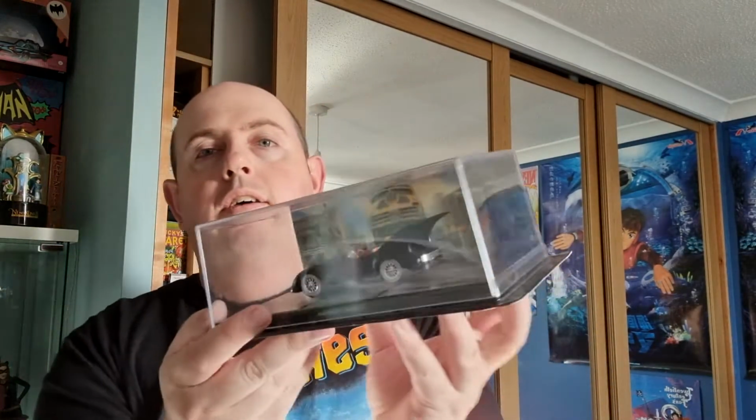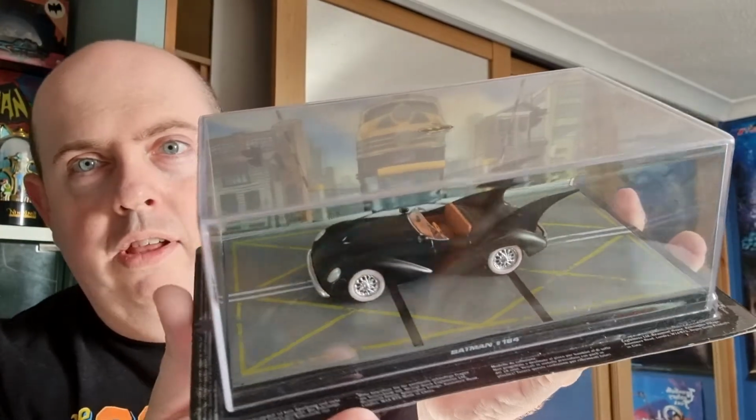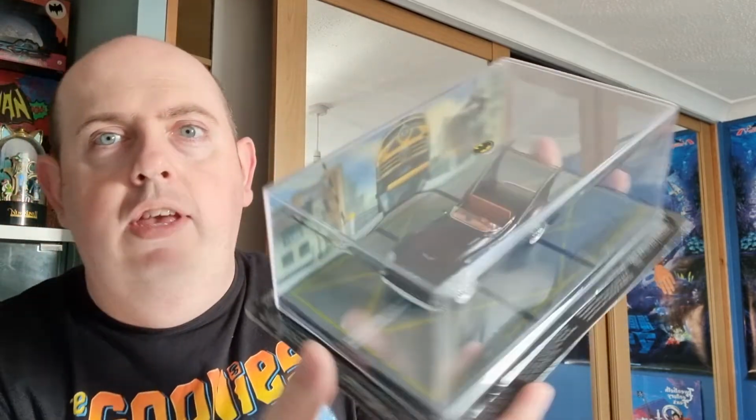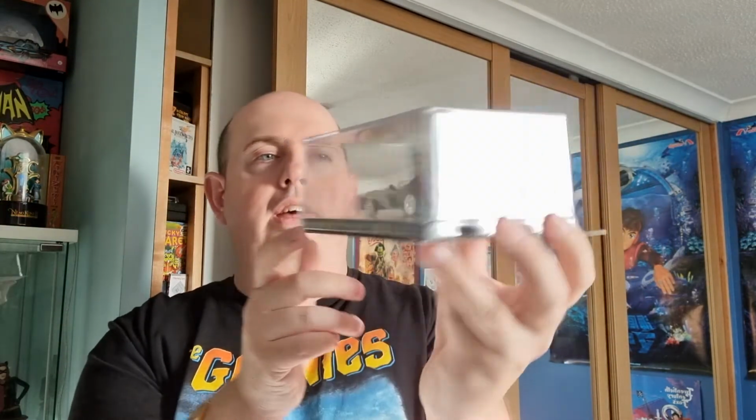Okay, so the next pickup was from Retro Red Steve, a version of the Batmobile. That's bloody awesome, this angle, isn't it? Look at that. So yeah, that's so cool to have. So thank you, Steve, for that. It'll definitely be going on display somewhere.